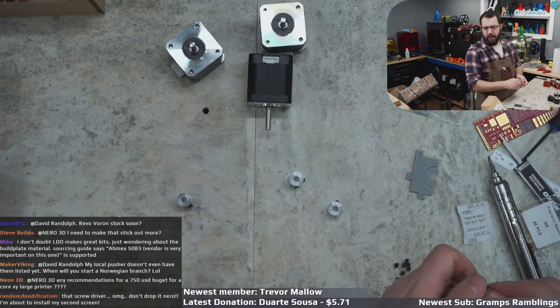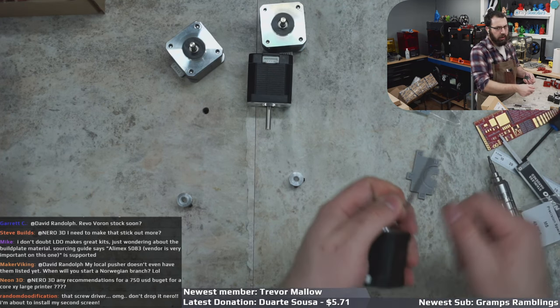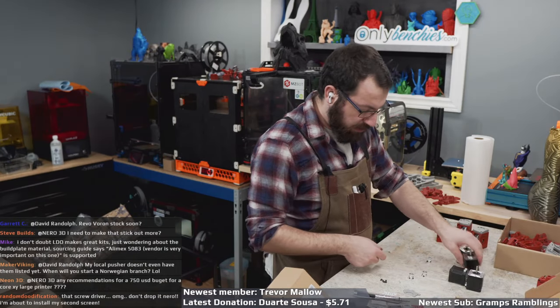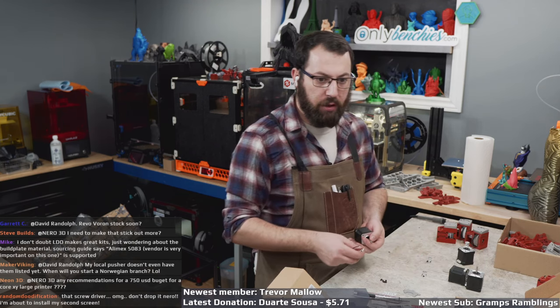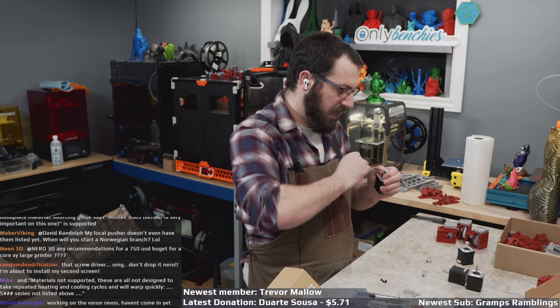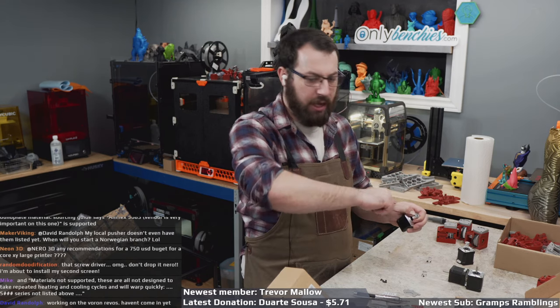Any recommendations for a 350 USD printer? So I'm not American, so I'm not sure what the market is in the US. Most of my printers are self-built. I don't have any experience with commercial CoreXY printers, like any of them. So I really can't give you a good recommendation because I don't know enough. I just can't.